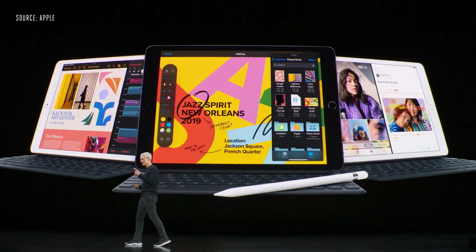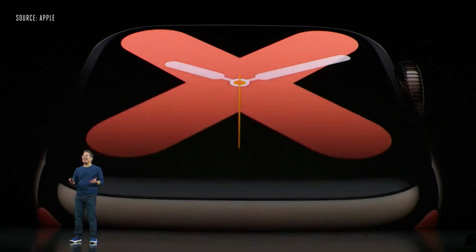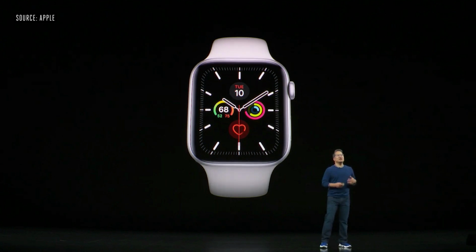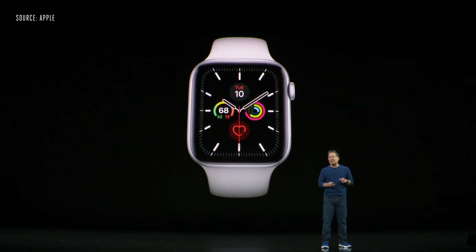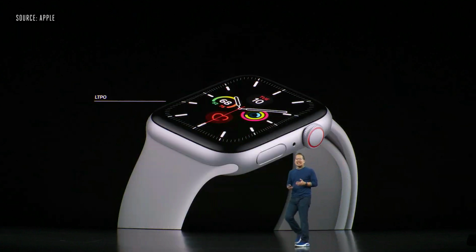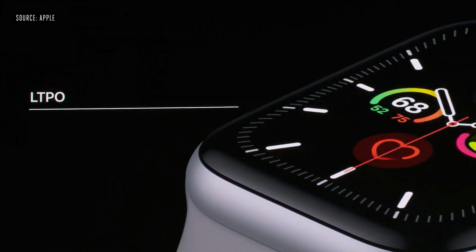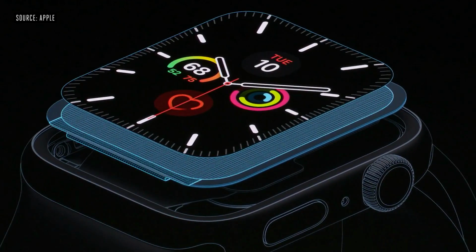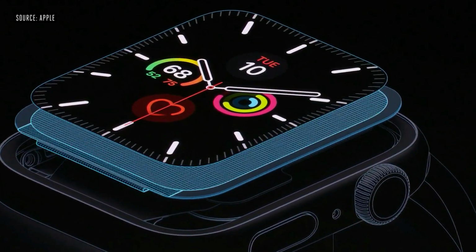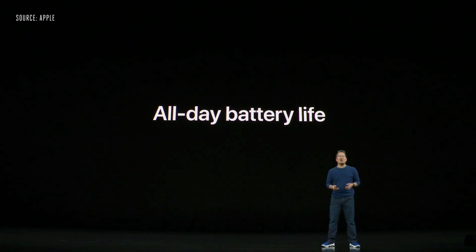Now, next up, let's talk about Apple Watch. Introducing Apple Watch Series 5, featuring an innovative new display that is always on. You'll always be able to see your time and complications. A wrist raise or a tap brings everything back to full brightness. It all starts with the industry's only low-temperature polysilicon and oxide display, or LTPO. LTPO allows the display to refresh dynamically from as high as 60 hertz to as low as 1 hertz, while still maintaining the same all-day 18-hour battery life.